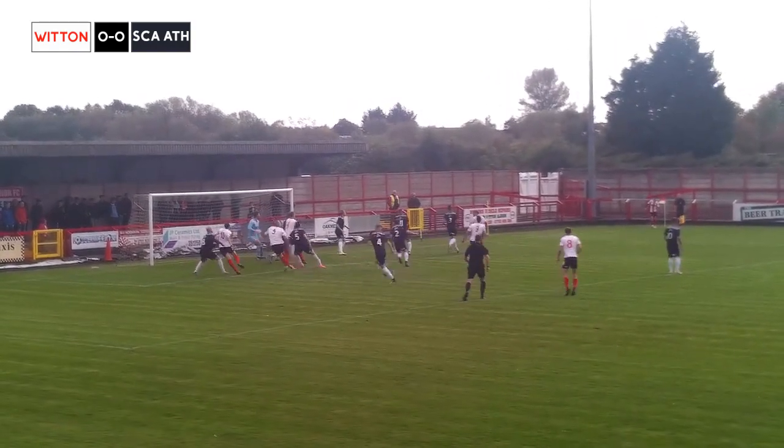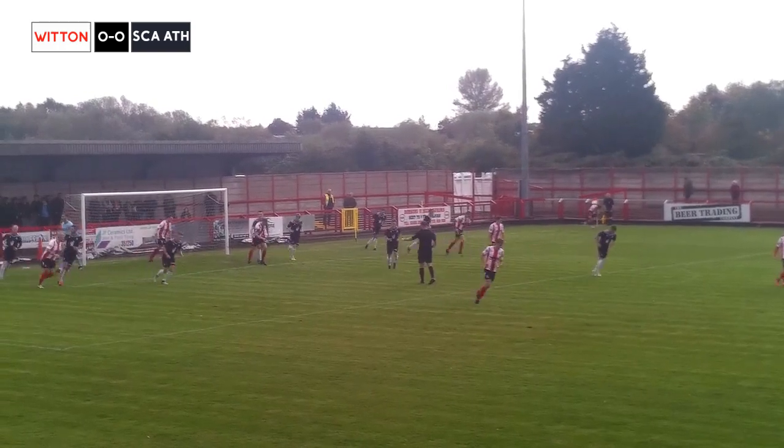First corner of the match. Swung in the back post. It's gone over everyone.